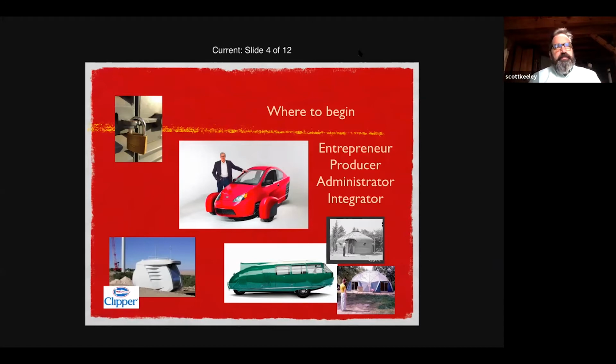The integrator says, are any of these people talking to each other? And why not? So with that kind of a team, you have a much greater likelihood of success. Typically, the producer is an engineer, the administrator is somebody with a business head, and that integrator comes in when you're looking into having a human resources person commonly.